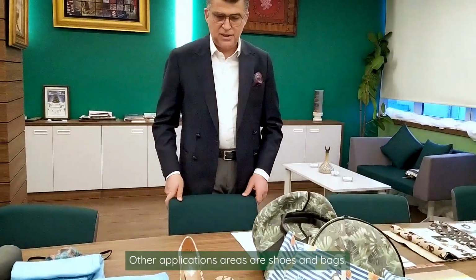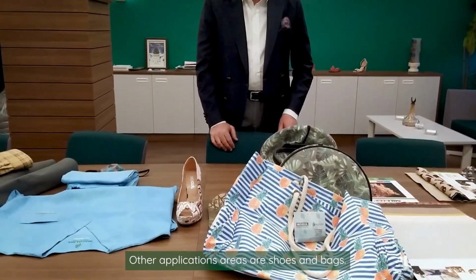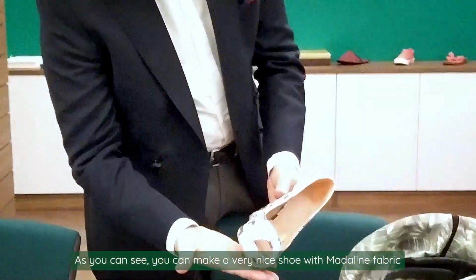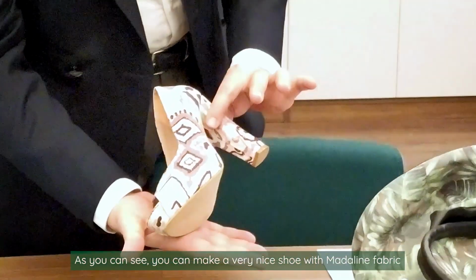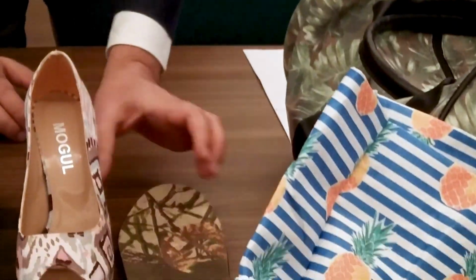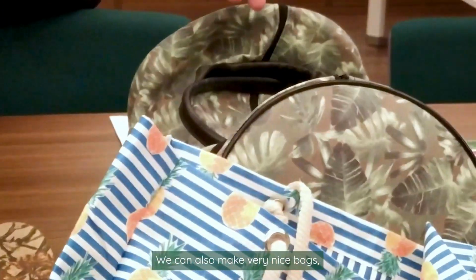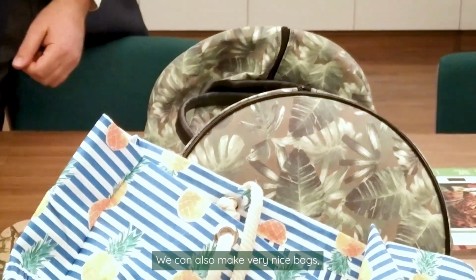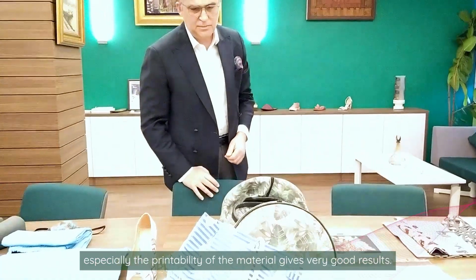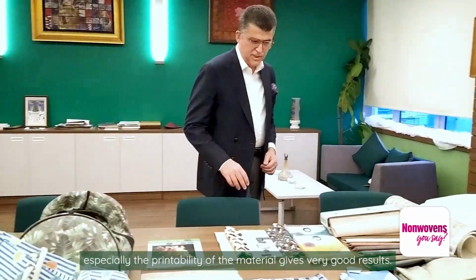Another application area is shoes and bags. As you can see, you can make a very nice shoe with Madeline fabric, or the sole of a slipper. We can also make very nice bags, especially as the printability of the material gives very good results.